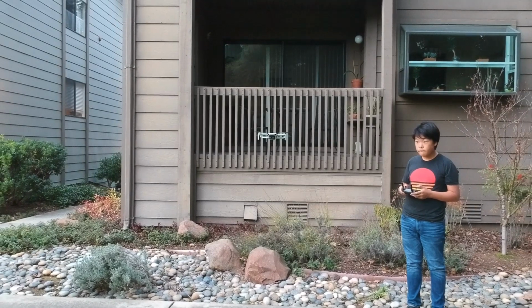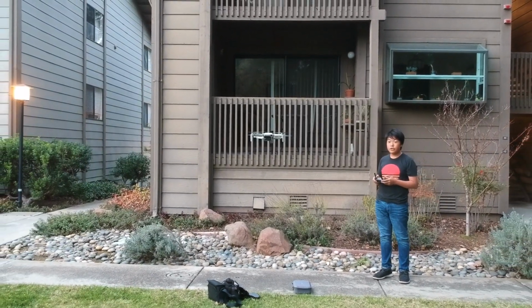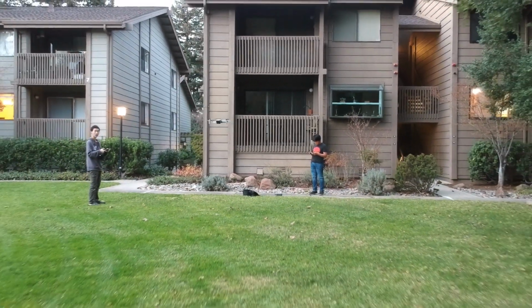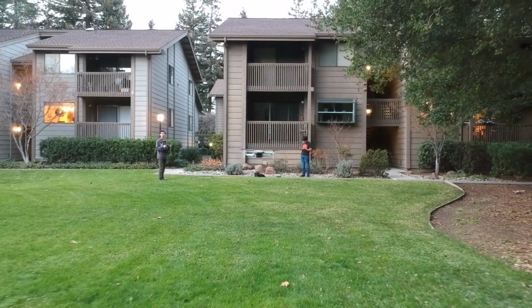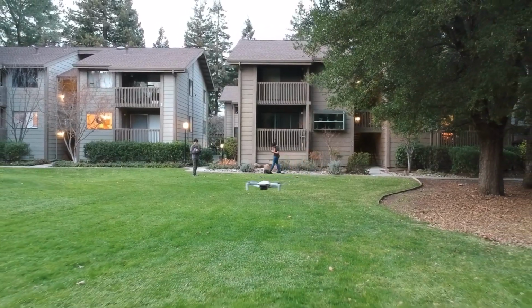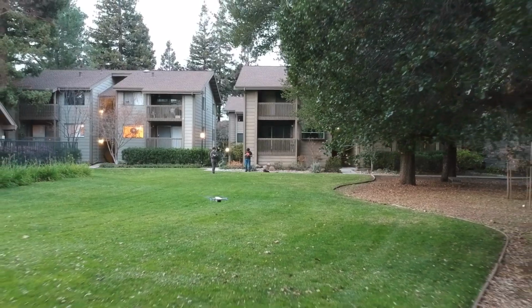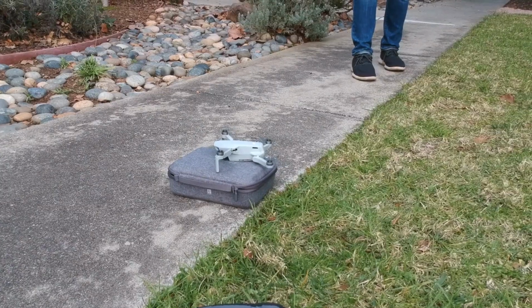Here's a Spark going up, and the Mavic Mini doesn't have automatic tracking, but it does have the features where it flies backwards, or like a rocket, it flies up. They're called QuickShots on the Spark, but I think they're called something else on the Mavic. On the Spark, you can do auto tracking. You can track anything, like cars.